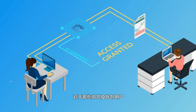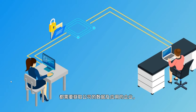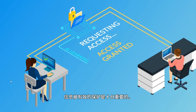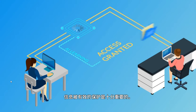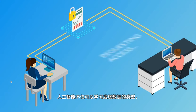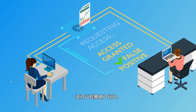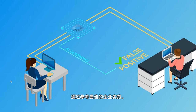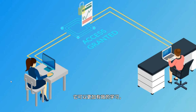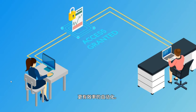In an organization, with both internal and external users needing access to corporate data and applications, it's important to set up checks and balances to ensure information is being accessed by the right people. An AI not only can learn what type of data is being sent, who's sending it, and who's receiving it, but can also inspect user behavior, refer to industry best practices, and many other signals, constantly making adjustments to learn more efficiently and enable ever more effective automation.